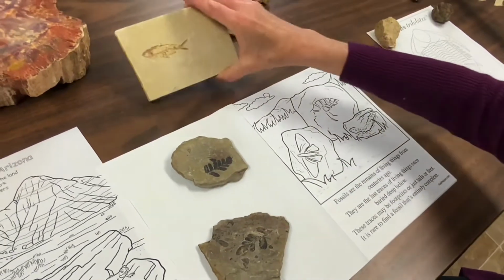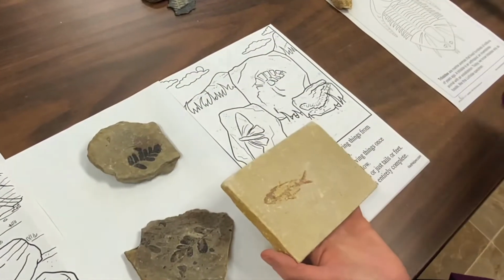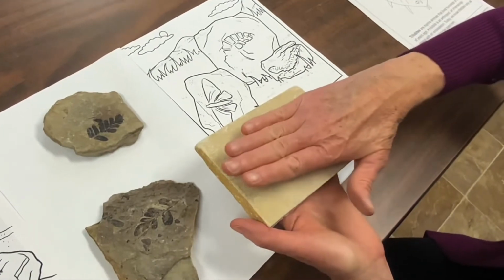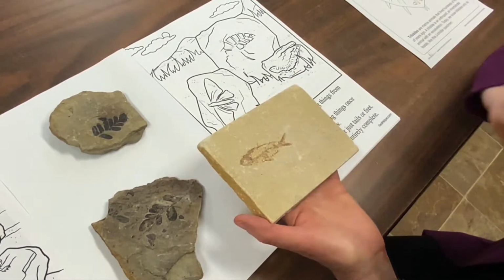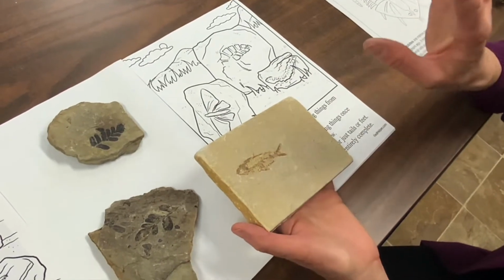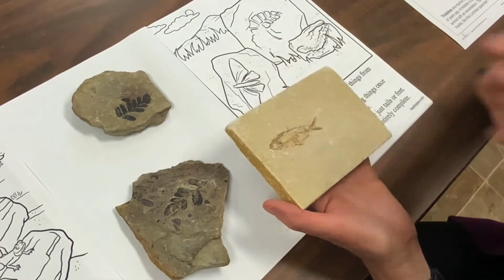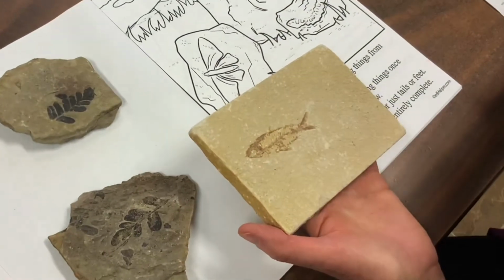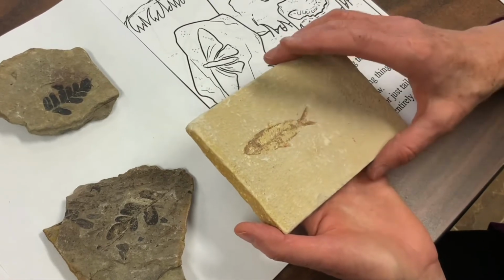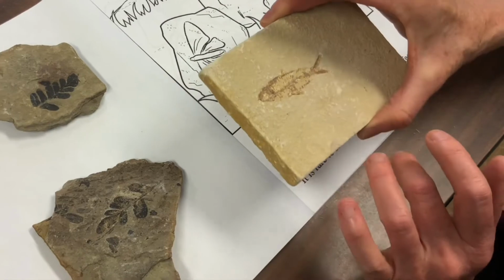Here's another example of a fossil. This fish came from Colorado, and this fish was in a riverbed. It died, and as it sank down to the bottom, the soft parts just kind of degraded, and what is left in this fossil are little teeny tiny pieces of bone. This would be called a compression fossil because these pieces of bone still remain in this fossil. So the little bone pieces have become fossilized.